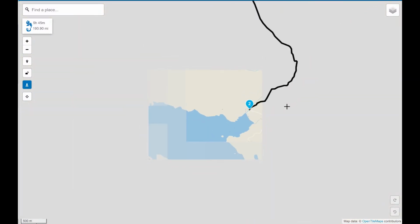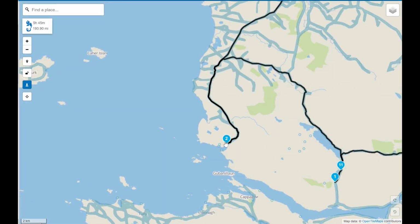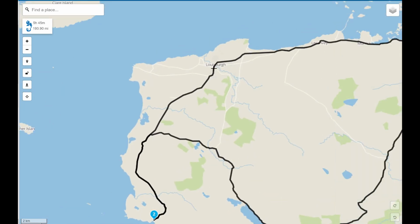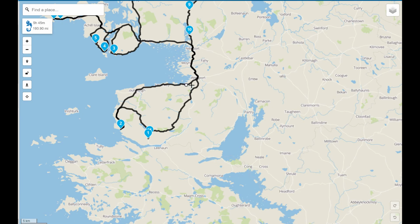Excuse me. So when you come out of there, you basically loop back in yourself. It doesn't take too long. Like this whole road here only takes about 10 or 15 minutes to get down. And then you head on out towards Louisburgh. And then from Louisburgh, you take the coast road out along towards Westport.